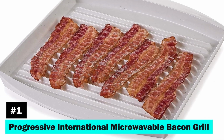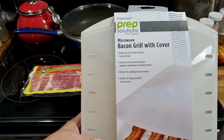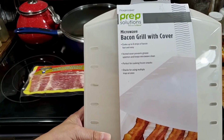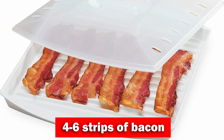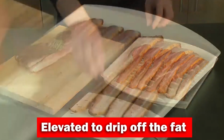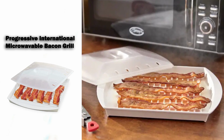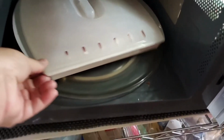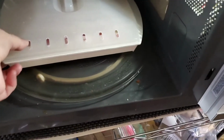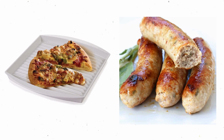Progressive International Microwavable Bacon Grill. First up, the Progressive International Microwavable Bacon Grill. Cook 6 strips of bacon to perfection, elevated to drip off the fat for a healthier side. Its vented cover stops grease splatter, and the design is not just smart but stylish, making your kitchen prep easier and more enjoyable. Plus, it's a great addition for cooking sausages, pizza rolls, and more.